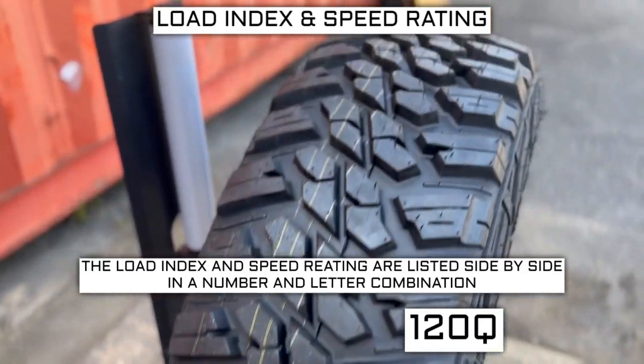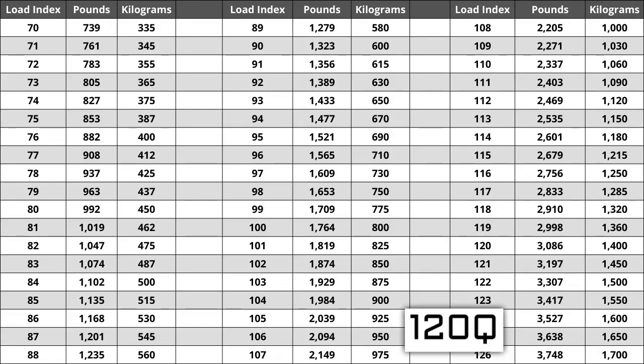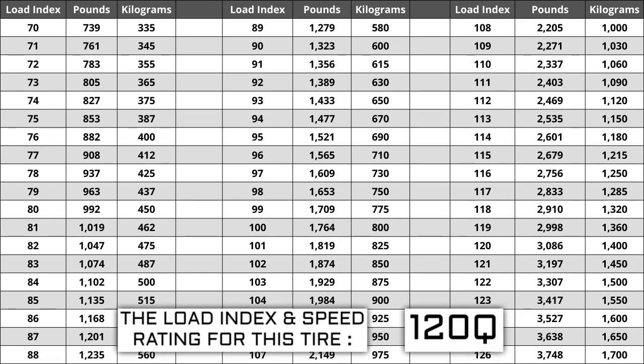The number 120 is the load index. This is the number relative to the weight capacity of the tire. The higher the number, the greater the load carrying capability of the tire. Load index ranges from 0 to 150. If you are replacing your tires, they have to be the same or higher load index, never lower.